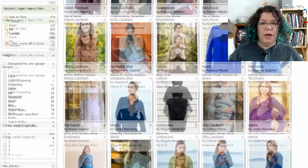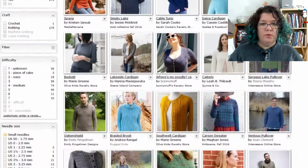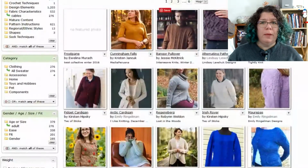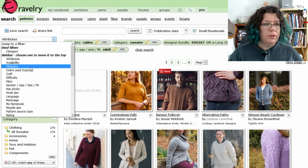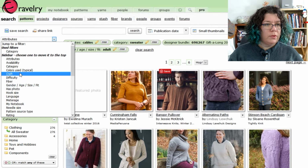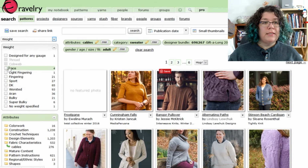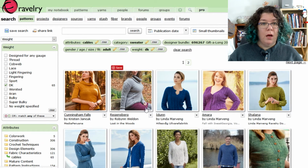We've got all kinds of amazing, look at all this stuff. Beautiful, beautiful, beautiful. But let's say we wanted to narrow it down a little bit more. We're going to go to yarn. There is a yarn part. It's probably down further. There we go. Weight. So let's say DK weight. We're going to make a DK weight sweater. Let's look here. Ooh.